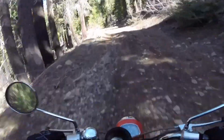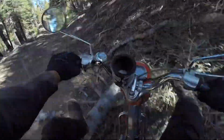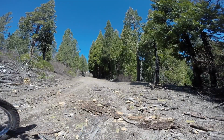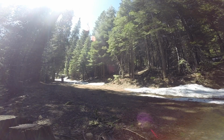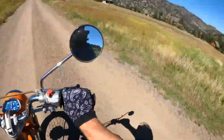Pair that with a carburetor that can be stripped and cleaned in minutes, and you've got an engine that laughs in the face of neglect. One of the Trail 90's genius features is its dual-range gearbox. With the flip of a lever, you can switch to an ultra-low gearing that lets you crawl up steep trails at walking speed without cooking the clutch. This made it a favorite for backcountry riders who needed torque more than speed.